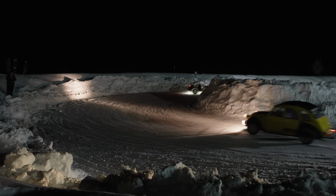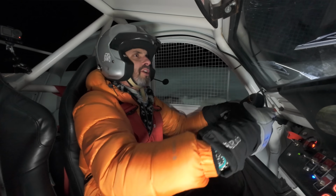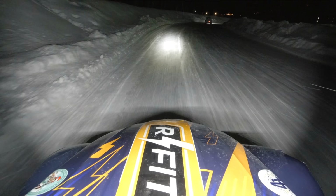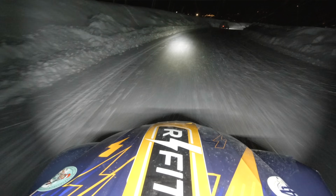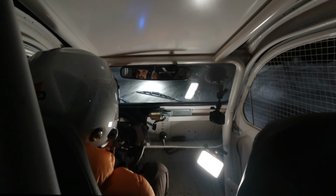That felt all right. That felt all right. You really are using all the lock, and of course, 2CVs certainly have no power steering. I mean, you don't even get sound editing, let alone power steering. You are working the wheel hard.